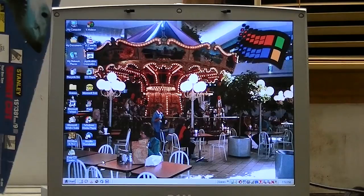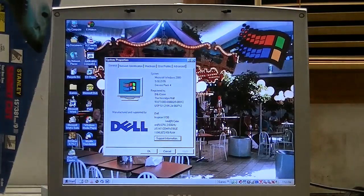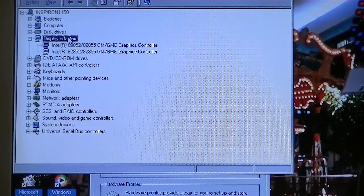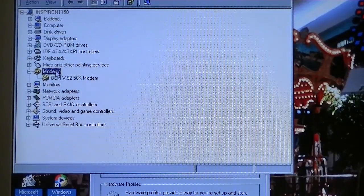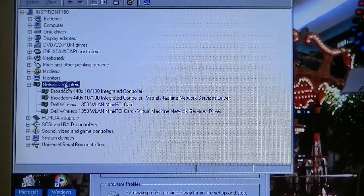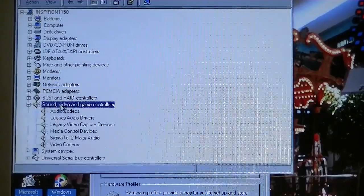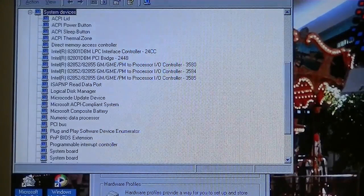So let's take a look and see what we have as far as hardware. Device Manager. Okay, there's our crappy Intel video. Broadcom dial-up modem. Our network cards, Ethernet and Wi-Fi. Our Sigmatel audio, and all our chipset goodies.